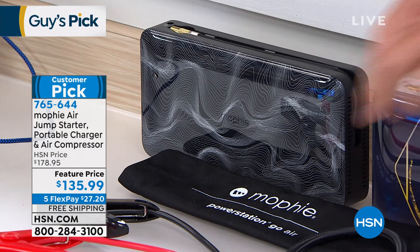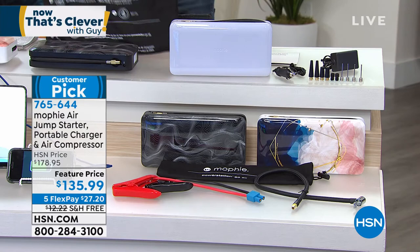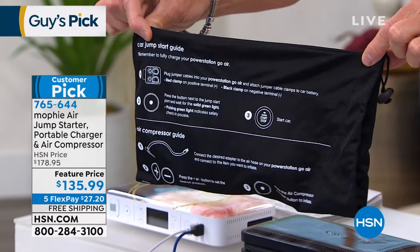You can't make a mistake with these. They won't work unless you put them on the right cable. And of course, you're getting the air compressor. You get the multi cable bag, and all the instructions are right here on the bag of how to use it. So you will never not know how, whether you need to jumpstart your car, blow something up, whatever it is, or recharge something, you got it.